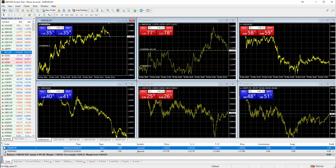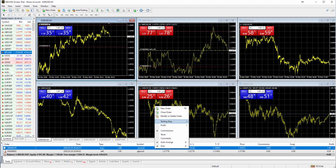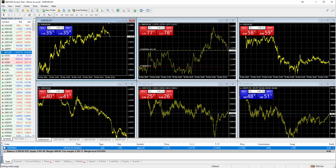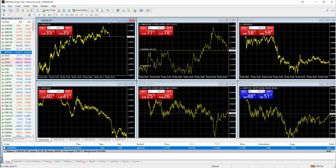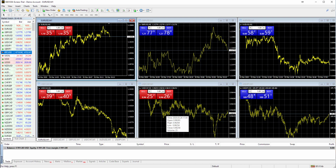So to close a potential trade, we can just right click here and click on close order. You can also right click and modify the order if you wish to do so. So very simple to use, very good spreads here, very competitive spreads, and a very large selection of currencies available to trade with. Now let's have a look at the mobile trading app provided by Exness.